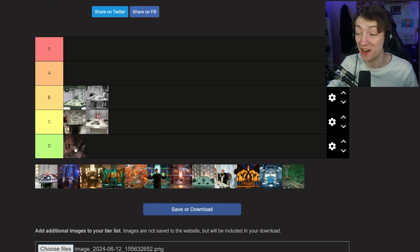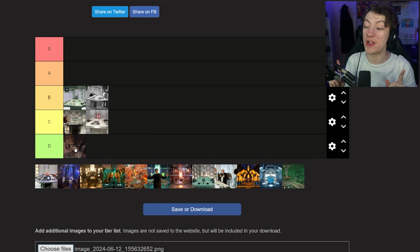You will notice there isn't an F tier on this list, just because while there are TARDISes we're going to get to later that I really don't like, I don't really want to focus on the negative as much. I'm going to try and say something positive about every single TARDIS, even the ones I don't like. Up next, however, is what I do like.